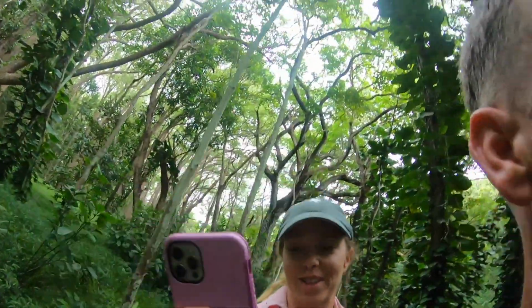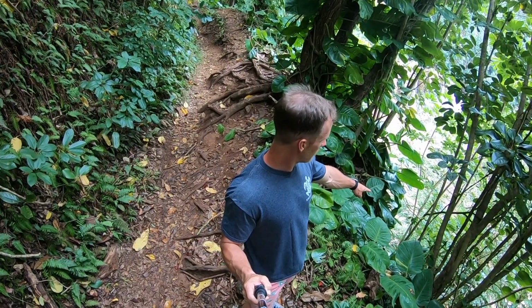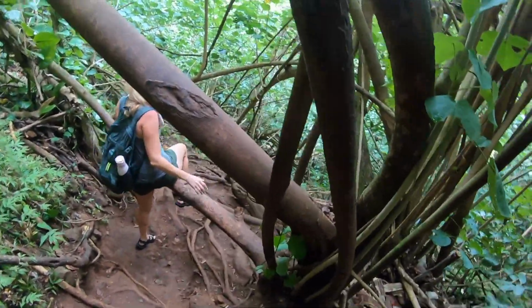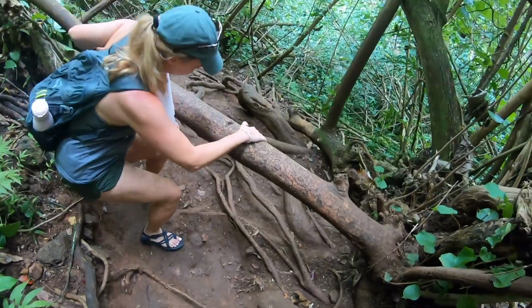After the falls, we kayaked back, and that was pretty difficult. We were going against the wind, and it kind of felt like if you stopped paddling, you would move backwards. It did take us quite a while to go back, but once we got back, we had to hit up another trail while we were in the area, the hike to Hoiopi Falls.